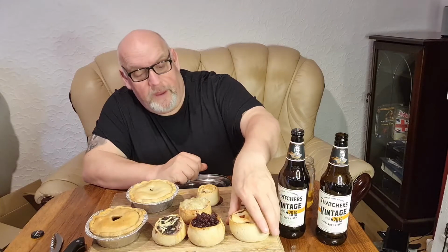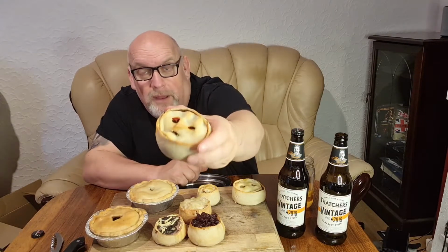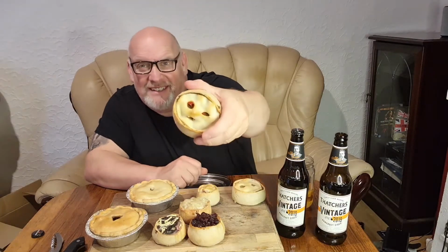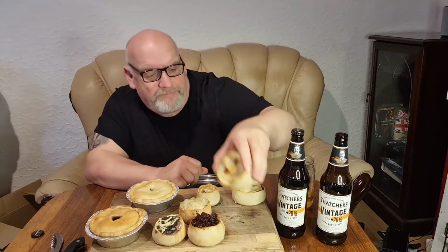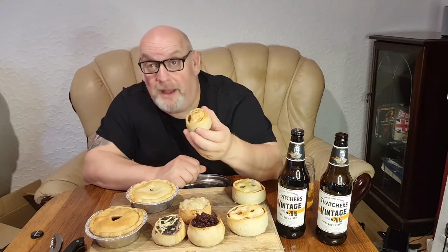This one, I know what this one is because I can see through the little notch in the top. This is beef with red chilli. See the red chillies there? Don't know if you can make them out. Okay. This, as I mentioned, is their signature pie. 200-year-old recipe. It's just a meat pie, proper meat pie, beef.